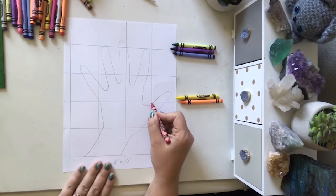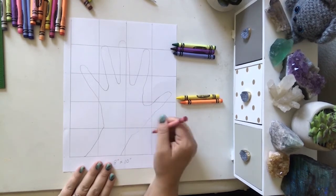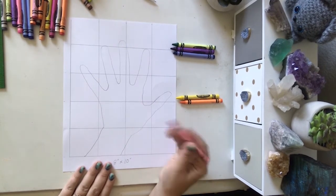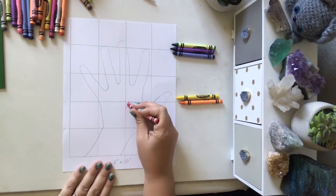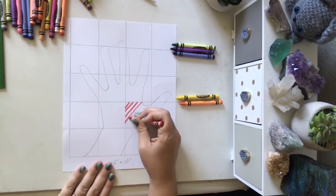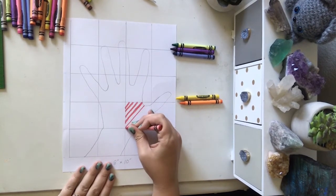So you'll see the edge of my hand right here. And then you'll see the edge of the box. Now each box is breaking this up into a different grid section. So every time I hit the edge of a box or I hit the edge of my hand, I have to stop and I have to start a different pattern. So in this first box, I might do stripes. And you'll see I'm stopping at the edge of the box. And since I'm doing the inside of the hand right now, I'm using one of my warm colors.